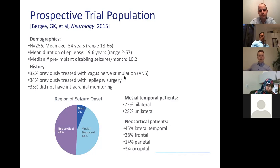So history-wise, it splits evenly. 1/3 were previously treated with VNS, 1/3 were previously treated with epilepsy surgery, and about 1/3 did not have any intracranial monitoring. So these are not the easiest patients. I would even argue that these are probably the toughest patients that we used in the trial. A lot of things have already been tried to help them and were not successful.